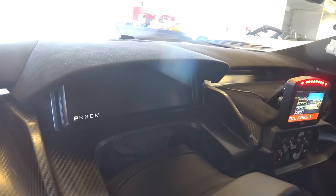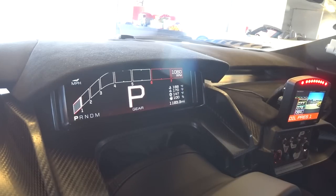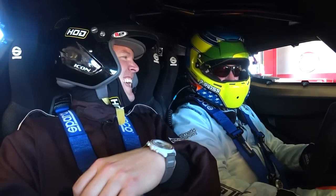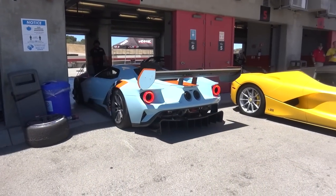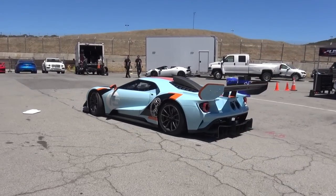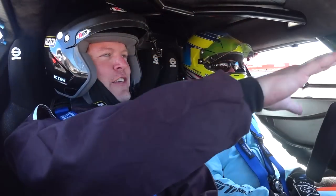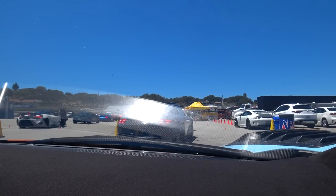That's fun with the LaFerrari in the mirror. Yes, we try to, you know, have visual entertainment available. These are the slalom poles. Exactly.